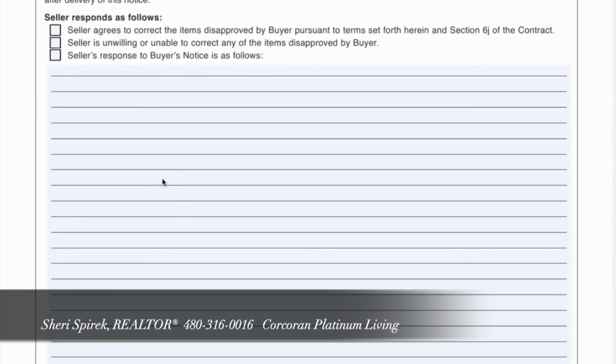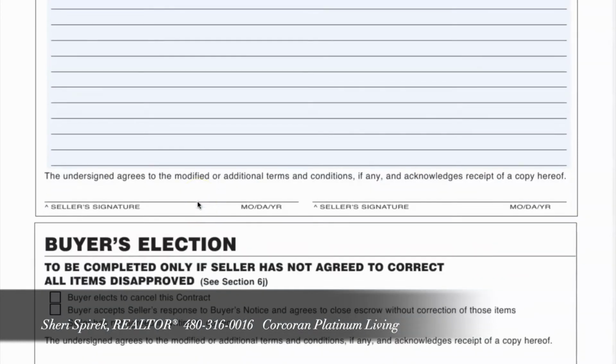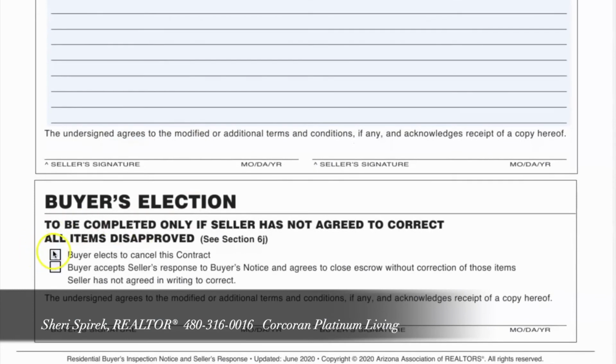If the seller responds unwilling or responds accordingly, you have the option to cancel and get your earnest money back, or you can accept the seller's response. So it's nice in this situation, if there are repairs requested, to have a conversation with the listing agent, and they can have that conversation with the seller. A lot of times we can communicate what they will or won't do and find a happy place, because you only get an option to respond to this once from the buyer and once from the seller, and then the buyer gets to respond at the end.